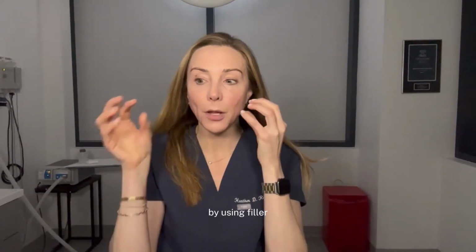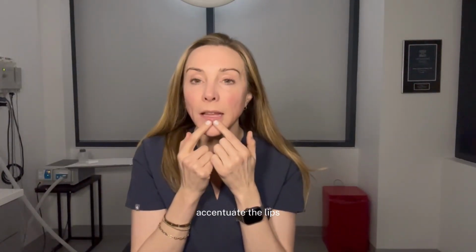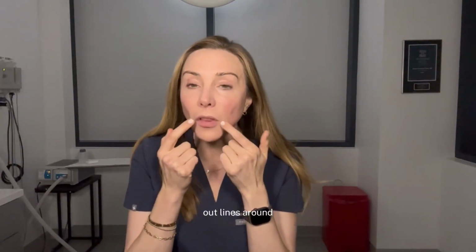What can filler do for you? Filler can add volume as we age and lose our cheeks and gravity comes down. By using filler, we can add some volume back up to our cheeks to replace the loss of fat, bone, and muscle that happens. We can use it to define the jawline. We can use it to accentuate the lips. We can use it to trace out lines around the mouth and smile lines.